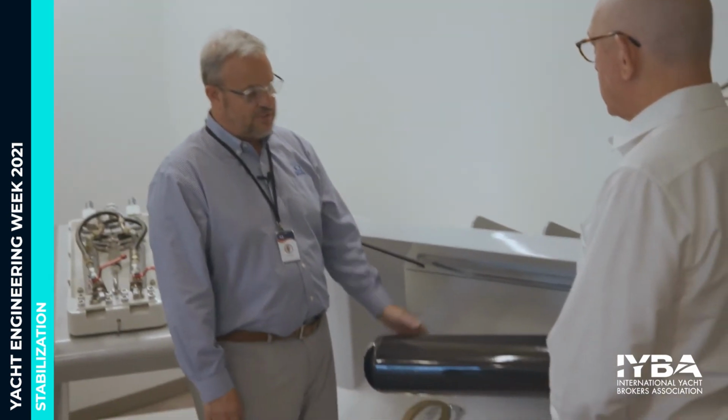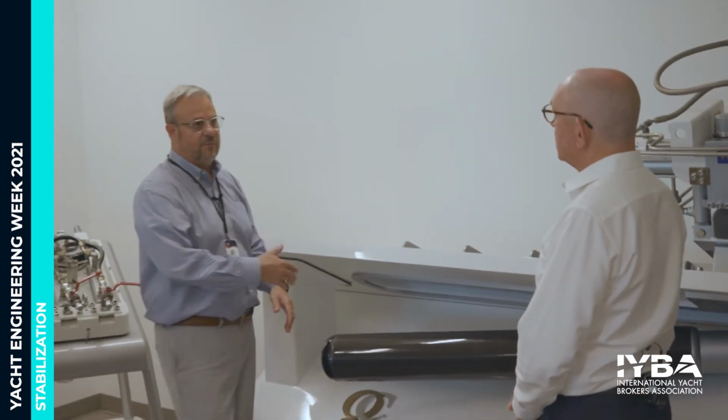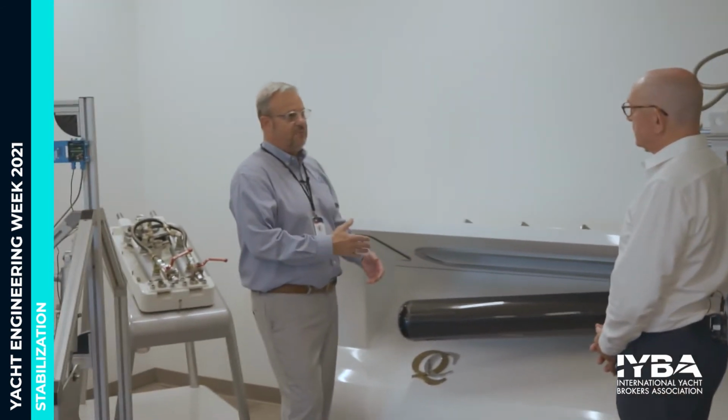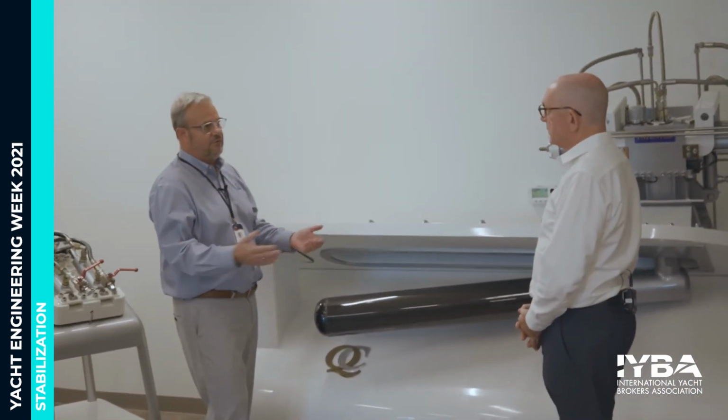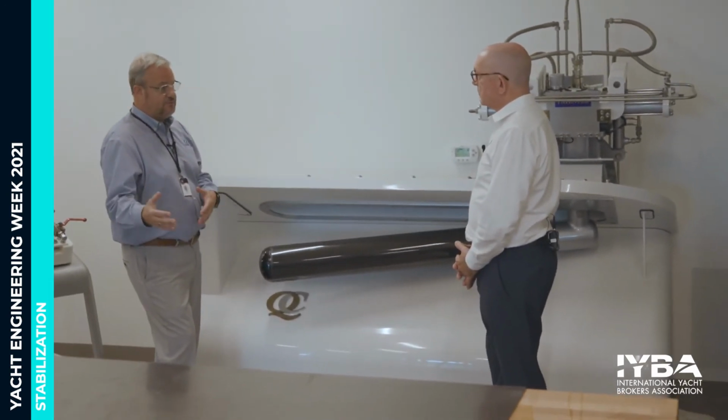So the zero-speed application, the rotor actually rotates in one direction only, and then the entire device swings underneath the boat through about 120 degrees. And so by swinging the rotor backwards and forwards, we're able to generate lift, we can generate flow over the rotating cylinder, and then we can get the lift back. So we have a great zero-speed application.